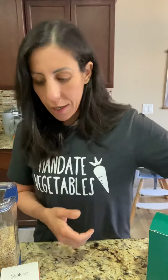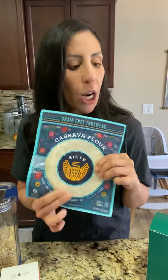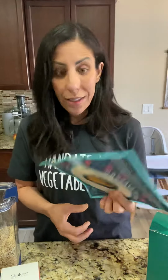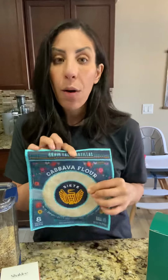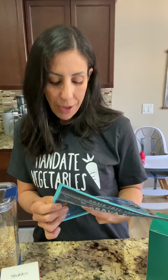Just some brands. Another brand I really like that I want to show you guys is this Satay Foods. It's a cassava flour, so you can actually introduce this as early as day 1. If you do their almond flour option, you're going to want to introduce that on day 3 when nuts are allowed. But this one right here can actually be introduced as soon as day 1. So if you want a tortilla, this is a great option.